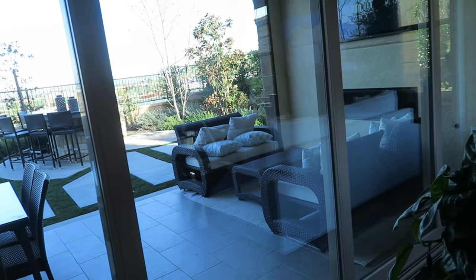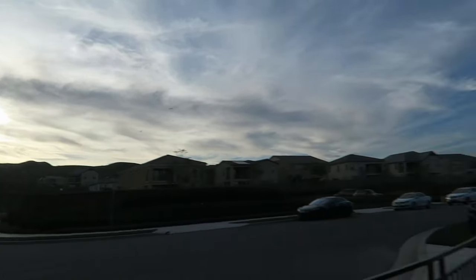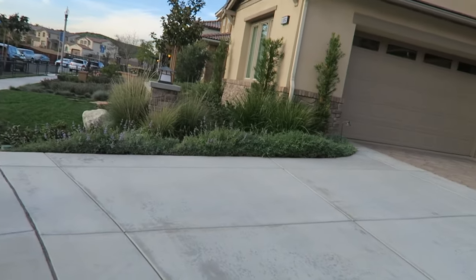But their backyard is big. Look at how beautiful the sky is. We're just looking at model homes, so I didn't really show you guys the inside. We're just going in really quick just to get ideas, but they're really, really cute. Now we're gonna go home because we're really hungry and we have to cook dinner.